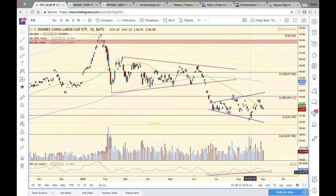RSI also shows more or less the characteristics of a correction, because RSI has been slowly recovering, after having, as Dale would call it, a confirmed low down here at 20. When we found that low, RSI was more or less at 20. So RSI has recovered since, but in all honesty, this chart makes me think that we're not done pushing lower, with whatever that means for the rest of the indices.